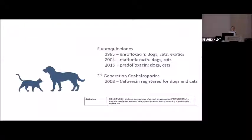What about in small animals? So fluoroquinolones have been registered for use in dogs and cats and some exotic animals like pet rabbits since 1995. And we've had some more recent fluoroquinolones introduced into the market. And then third generation cephalosporins, as well as ceftiofur, there's also cefovecin, which was introduced in 2008.